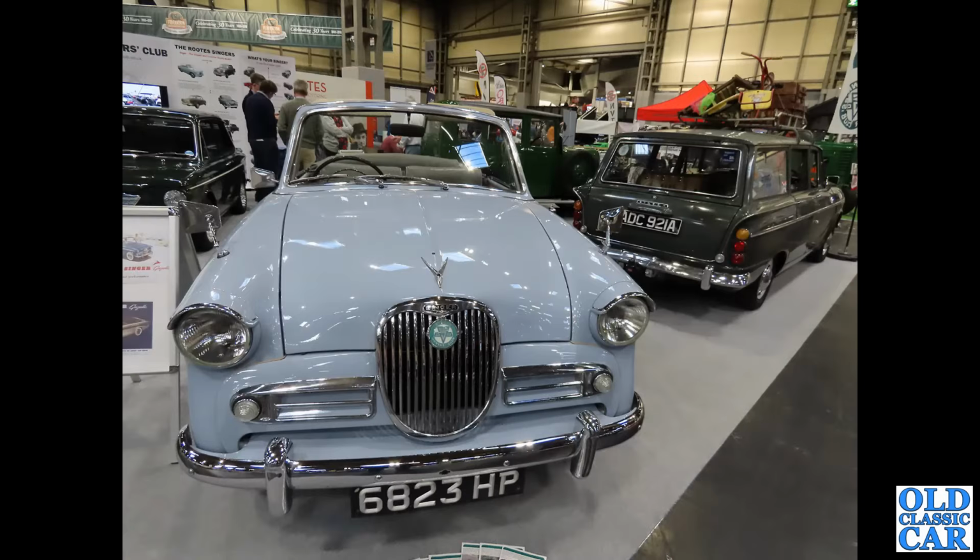Now we're over on the Singer stand. Wow, look at this Singer Gazelle. That's quite an early one. 6823 HP is the registration of that little beauty. And well, there's a Singer Vogue Estate there. Well, I'll get a closer look at that one also a little bit later in this collection.